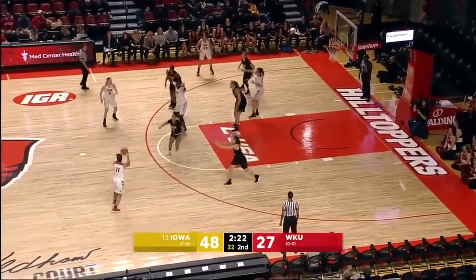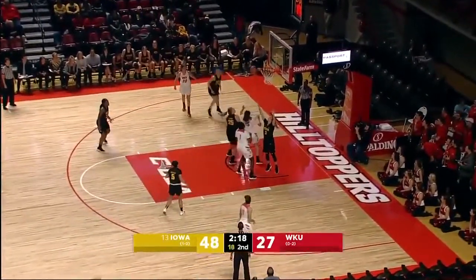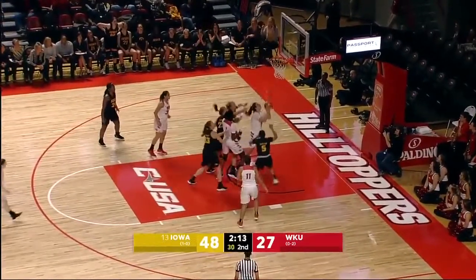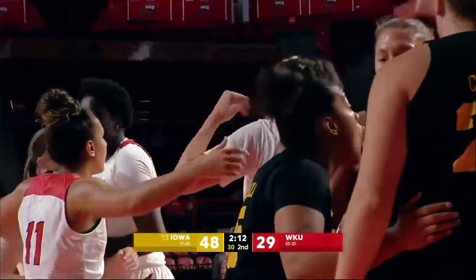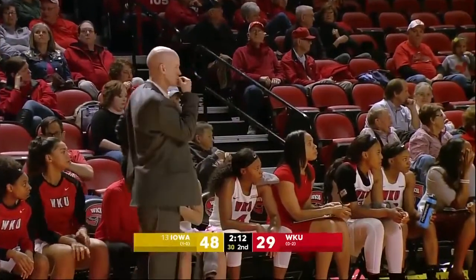Creech looking for help. Niang out at the top of the key, gets it into Elja Dewey. Elja Dewey at the bottom of the rim, gets her own rebound a couple different times. Boy, she's battling for it. And finally on her third try, gets it in, and she'll be rewarded. Maybe she was just waiting for the foul so she could get the three-pointer, but she was battling, no doubt.